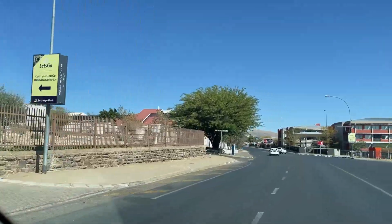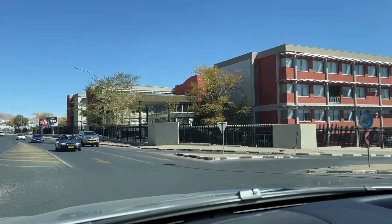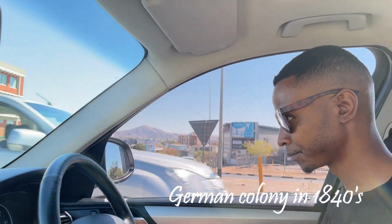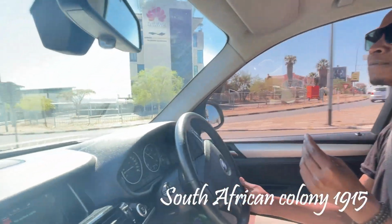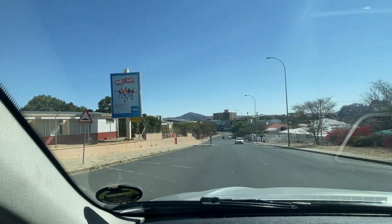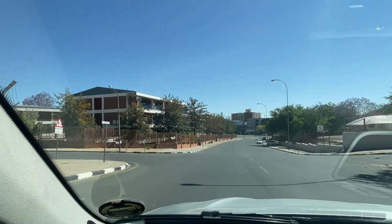Red roofs: most of them were built by the Germans. Some were built by the South Africans. We were under German colony from 1890, I would say, even earlier, until the end of the First World War. Then the League of Nations, when it was formed, gave the mandate to South Africa to take over Namibia and become the territory of South Africa. So from the end of the First World War, we were part of South Africa until 1990. If you ask Namibians, they will tell you more about the South African history and the struggle than the Germans, because the Germans were only for a short time, and the South African rule was much longer.